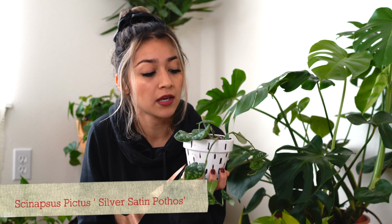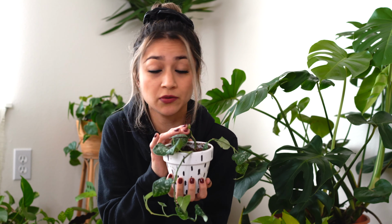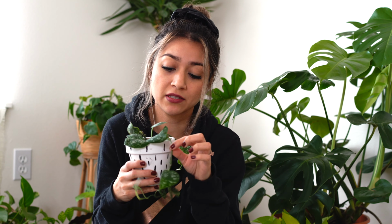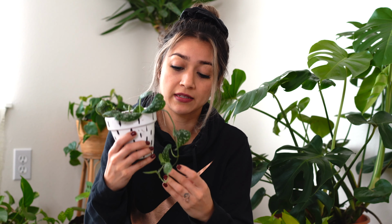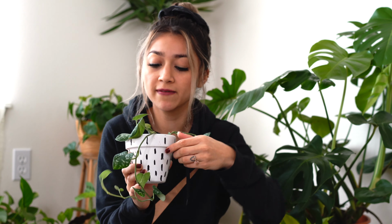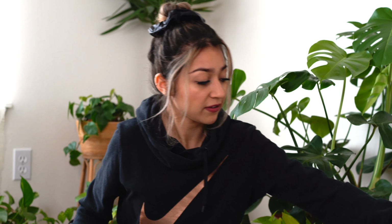Up next is this propagated satin pothos. The mama plant is downstairs, which you guys will see later on, but this one is just a mixture of different propagations that I did many different times. As you can see, it's slowly vining and growing new leaves. But yeah, this one is one of my favorites just because it's a lot different than any of the other plants.